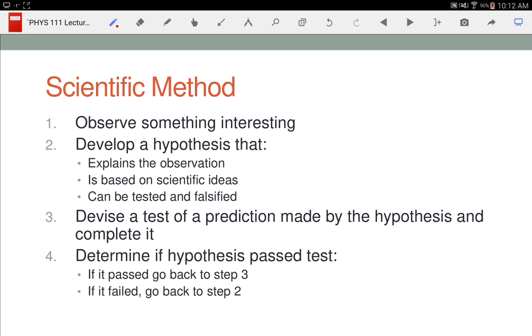The next step, develop a hypothesis that does these 3 things. Now first I have to make sure we understand what the word hypothesis means. A hypothesis is, I think our textbook says, a good definition is an educated guess. Right? So hypothesis doesn't mean, oh, here's the answer. Hypothesis means, this is what I think is the answer based on my knowledge. So it could be right, it could be wrong. But you've made a hypothesis, an educated guess. That hypothesis needs to explain why the observation occurred.